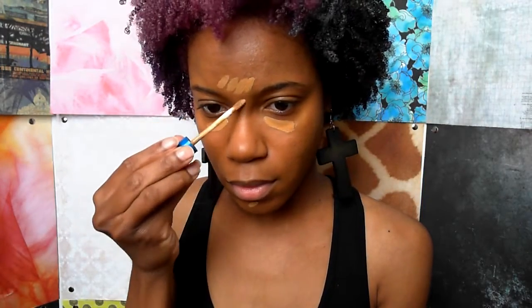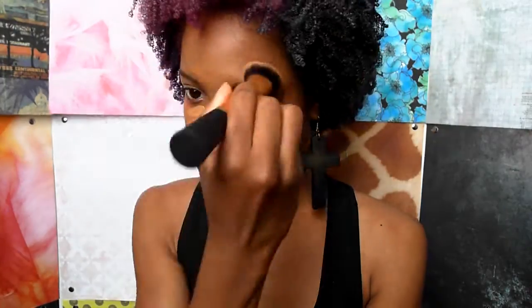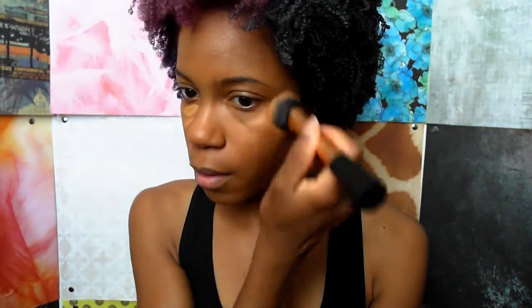And once that's nice and set, I go in with the Maybelline Superstay BetterSkin Concealer. Put it under my eyes, on my forehead, down my nose, on my chin, just the general areas that I want to highlight and or conceal. And this is a really awesome concealer. I don't have any issues with it creasing or flaking. It's great.